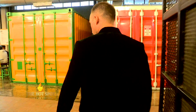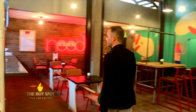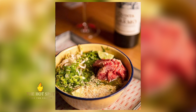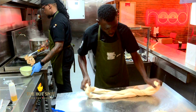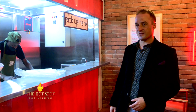Right across from Desi Loco, you'll find Nude, a noodle bar inspired by cuisines from Southeast Asia. It's got a variety of different food items on the menu, catering to both vegetarian and non-vegetarian, and some really nice things. What's really cool about Nude is the guys are making their noodles by hand. This is a skill that takes a long time to learn and master, but it's really fun to see, and I think the guests will also really enjoy it.